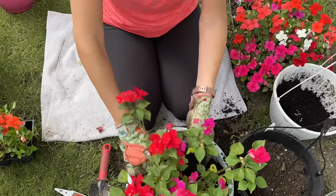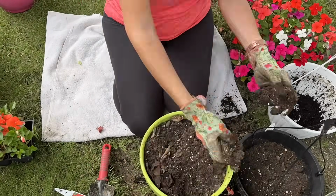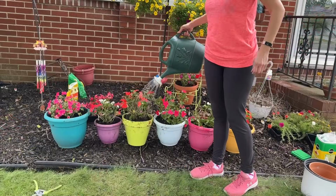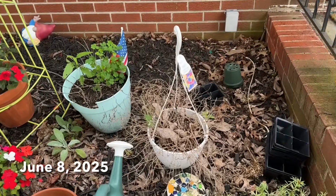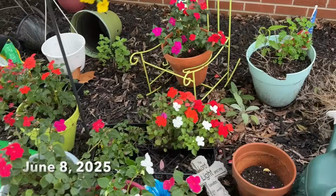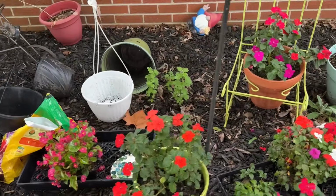So I don't want anybody worrying that this might affect the quality of the flower throughout the season as it grows. All right, we got to finish this out because it's been so rainy and I'm going to be doing this in between rainstorms. Yeah, I know, crazy.